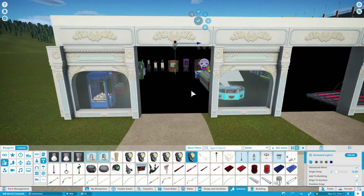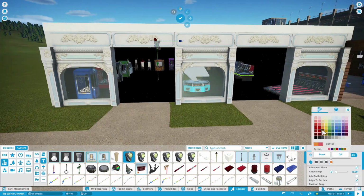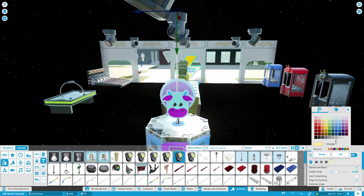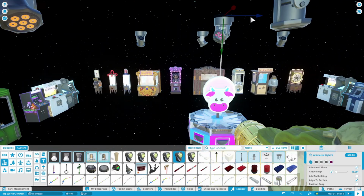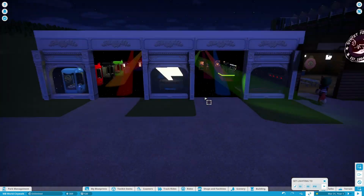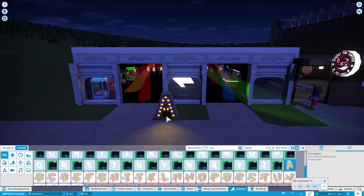So I think some just nice moving lights and stuff here would work out really well. So just making sure that there's enough of them in here to make the place visible and such. Gonna look at them at night to make sure that they're all moving in the way I like. So there we go.